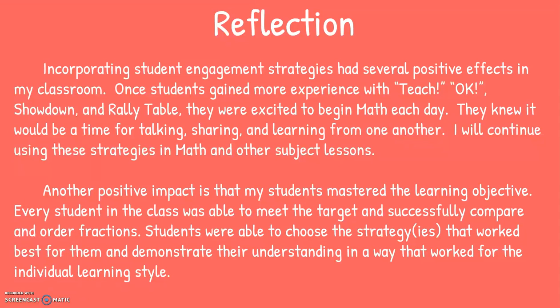In reflection, incorporating student engagement strategies had several positive effects in my classroom. Once students gained more experience with the Teach OK, Showdown, and Rally Table, they were excited to begin math each day. They knew it would be a time for talking, sharing, and learning from one another. I will continue to use these strategies in math and other subject lessons.